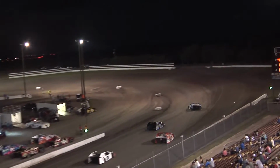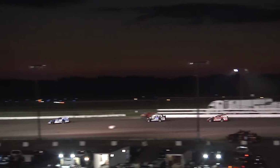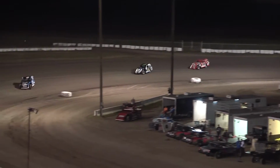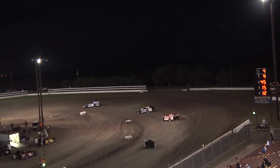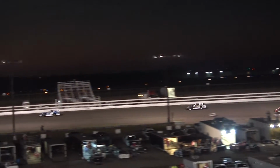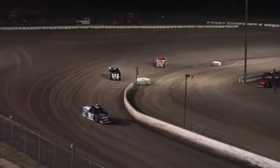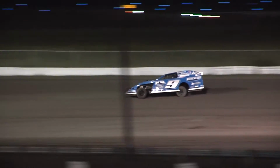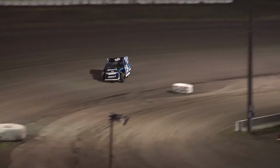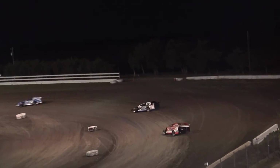Back underway here in heat race number two. Kevin Rutherford pretty much picking up where he left off before the caution came out. Frank Rose once again right there in second. Kyle Cave in that number 15 runs in third. And the 128 of John Henry runs in fourth. Two laps to go. Heat race number two. White Horse Tuning and Dyno USRA Modifieds.